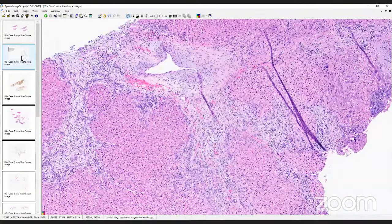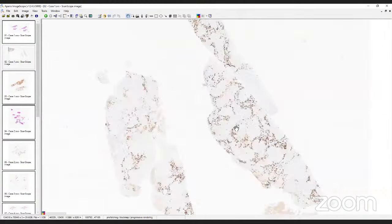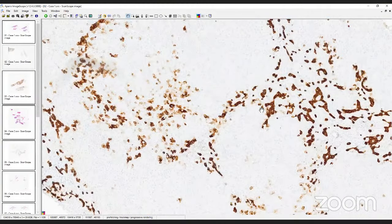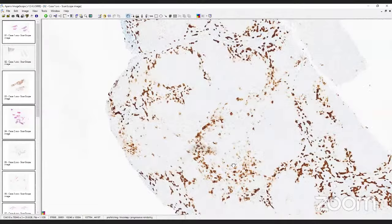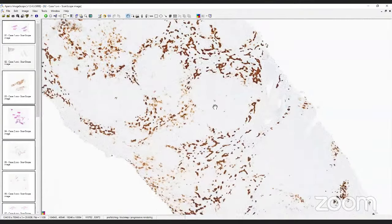Now, just to admire the ductular reaction that was seen in the H&E, because the referring pathologist had done a CK7, we get to see this ductular reaction, and you see how there is an extensive positivity for CK7 in these slides, and you see the little ductules. You also see biliary metaplasia of hepatocytes within the lesion itself, and it is really florid. But this is not a stain that you would necessarily need for diagnosis.